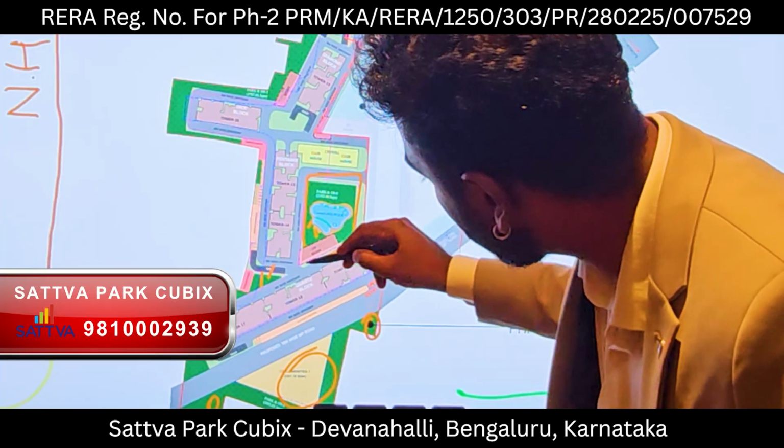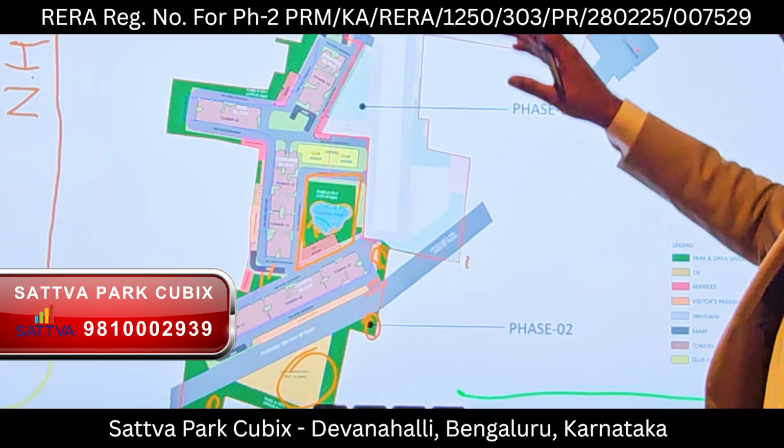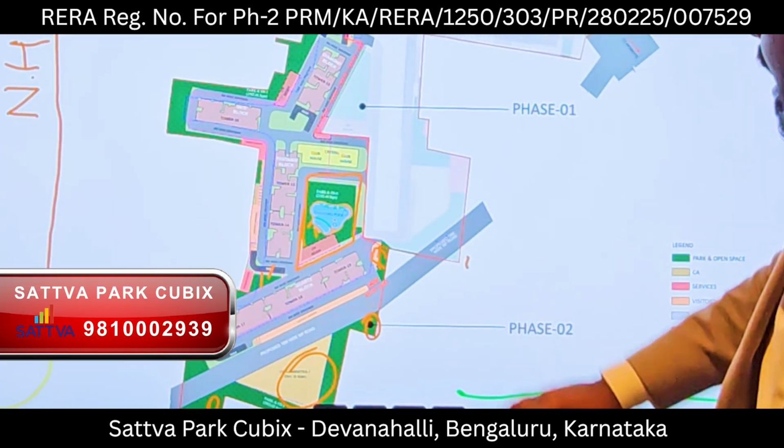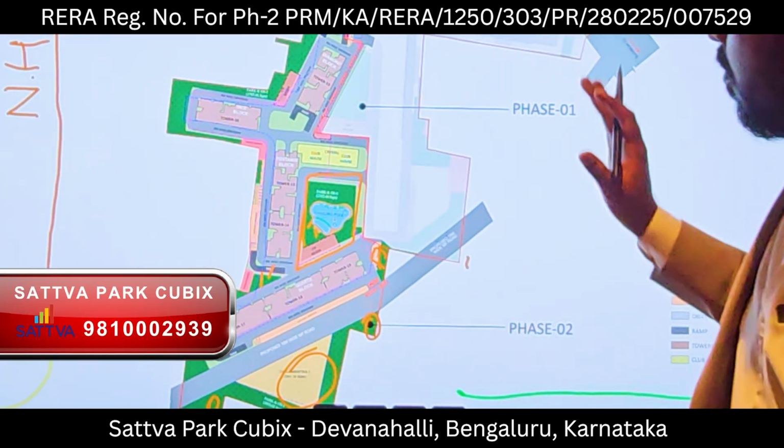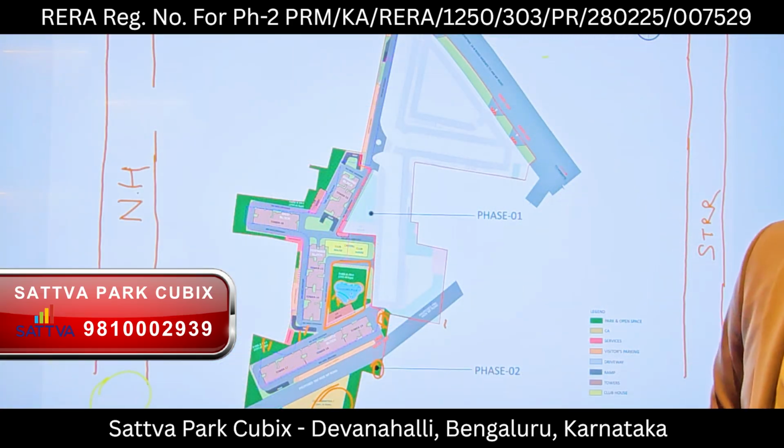This amenities area is quite big, where you have the pool and a garden area. In phase 1 we have the commercial mall, 2 clubhouses, and maximum indoor amenities, what you have seen here. But this time in phase 2 you will be seeing all open amenities here, plus the new clubhouse.